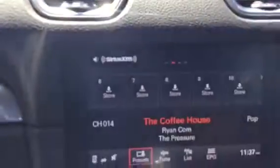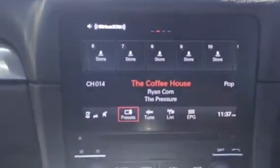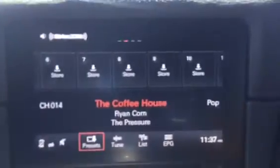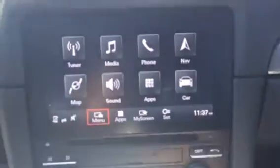Another change has been the PCM. You can see it's a very flat display, kind of frameless look. They changed the layout for the radio. There's now a home button. So when you press the home button, it takes you to this menu. The hard keys are now placed at different spots, but still pretty much the same function.